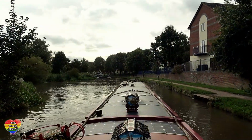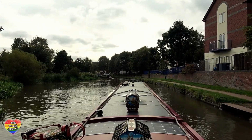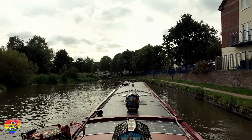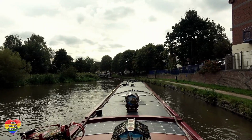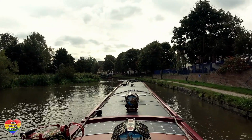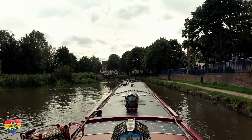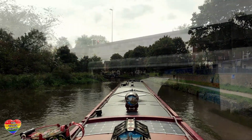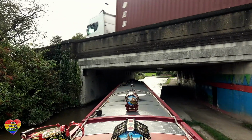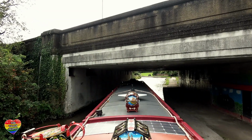As expected, it's getting a bit busier here now. There's a very convenient water point up here. Just wonder whether we'll manage to use it, or will there be too many boats there? Hopefully we're all right. Well, that's a little bonus. Nobody here, so we might as well top up with water.